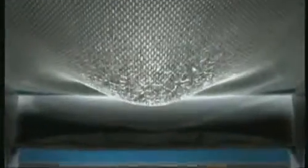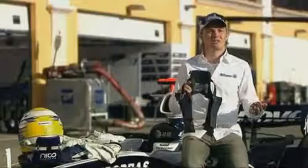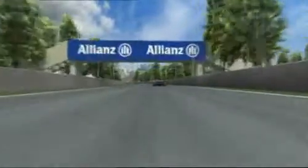The way they improve safety from one year to another, if you look back 20 years to now, it's such an unbelievable change. It's unimaginable, really. Formula One has never been as safe as it is today. Just last year, Robert Kubica survived his hefty crash here before the hairpin almost unscathed.